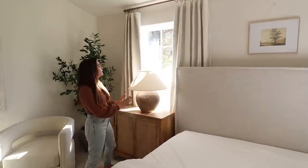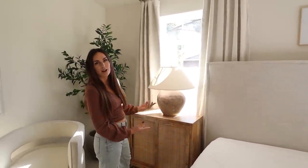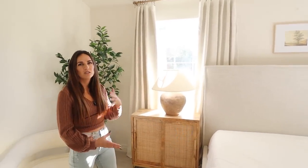I am going to put the lamps offset just a little bit because we do have a good tabletop area on here for a little decor. I'm going to show you how I style those. I like to do a little bit different thing on each one, but I am going to keep the symmetry with the lamps.